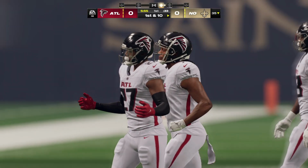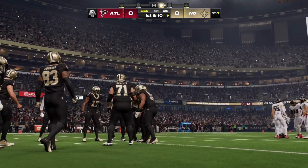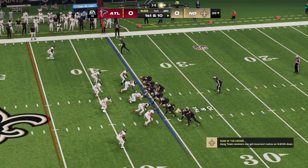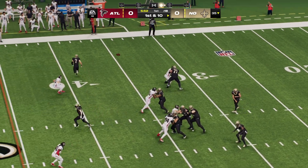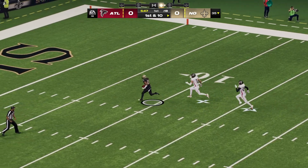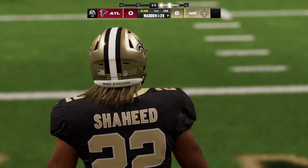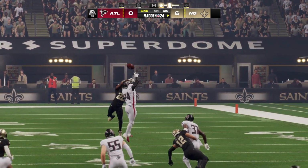Out onto the field comes New Orleans. Ball up to the 35 now as they come up on first and 10. They fake the handoff. Now Carr. It's tipped, but it doesn't matter. He still catches it. Touchdown, New Orleans! A great effort there. 65 yards. And the Saints are on the board first here this afternoon.